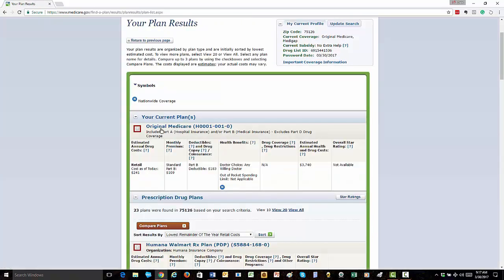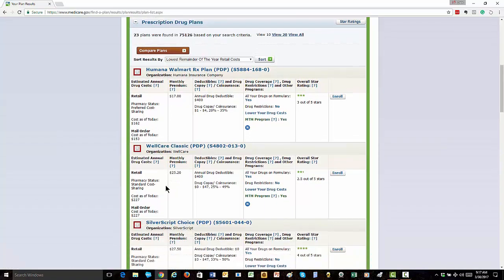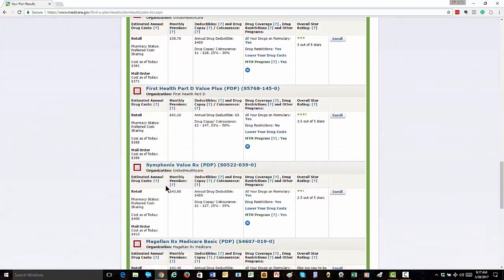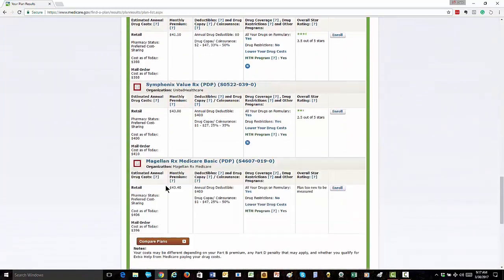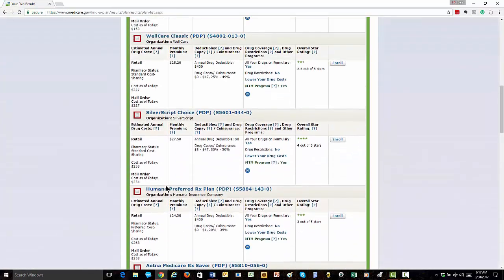Now the plan results, the first thing you'll see is your current plan, which is original Medicare. And then below that, you'll see compare plans. Here you've got Humana Walmart RX plan, WellCare. There's all 23 of them. Actually, let's see, I don't think that it shows all of them. Yes, this does show all of them. So we come back up here at the top.